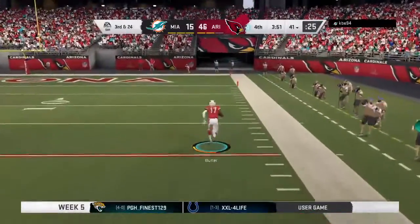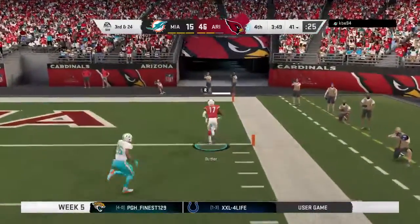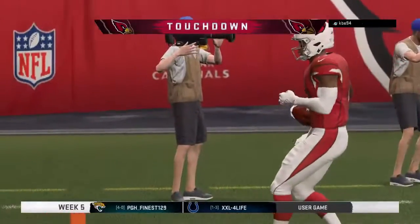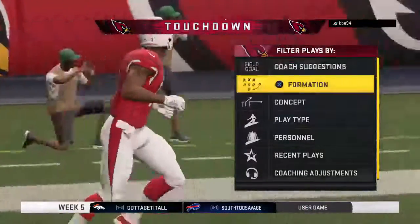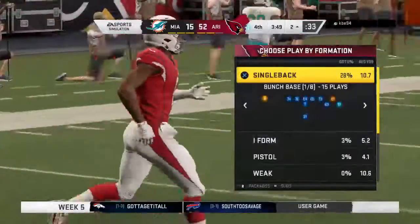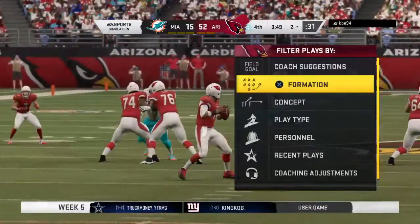Now a pass hauled in downfield. Touchdown, Cardinals! Hakeem Butler, his first touchdown on the year, as his guys continue to pour it on.